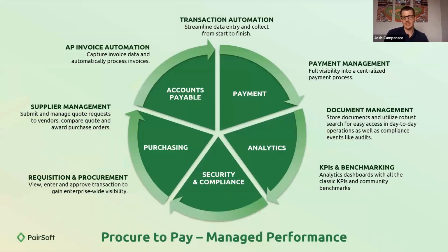Really, the reason that we put on this webinar today is to show our customers the full circle solution that PairSoft offers, all the way from requisition and procurement, supplier management on the Workplace side, through the AP invoice automation, transaction automation, and document management with PaperSave. We also have a payment management platform now that was introduced last year. So that's something that you all can utilize to really make it a full procure-to-pay solution from PairSoft, all the way from the creation of purchase orders through getting your vendors paid in a secure and timely fashion.